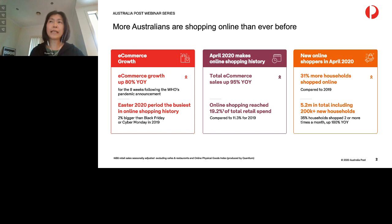I'm going to kick off really quickly and just talk about where e-com has landed. Amidst all the chaos that's been going on, e-commerce is booming. And more importantly, many businesses are playing a critical role in getting goods to consumers. The growth, that's the number of purchases in the first 8 weeks of the pandemic alone, was up 80% compared to the same time last year. We are now sitting on week 19, and the numbers have only just softened very slightly to the 70s.